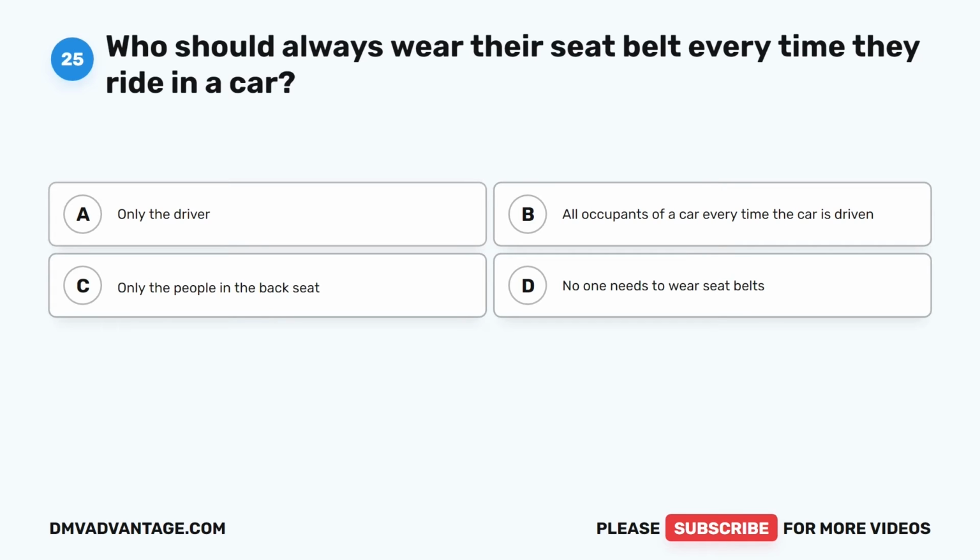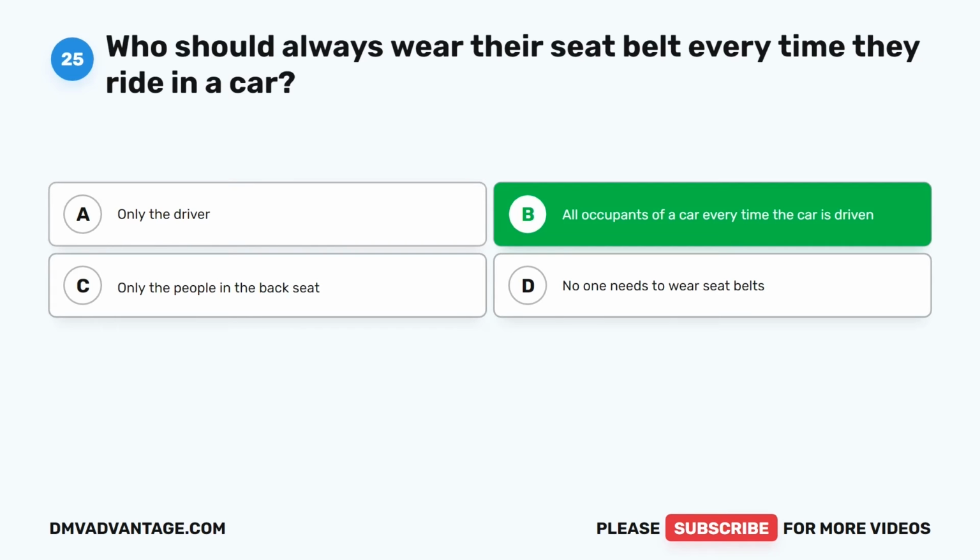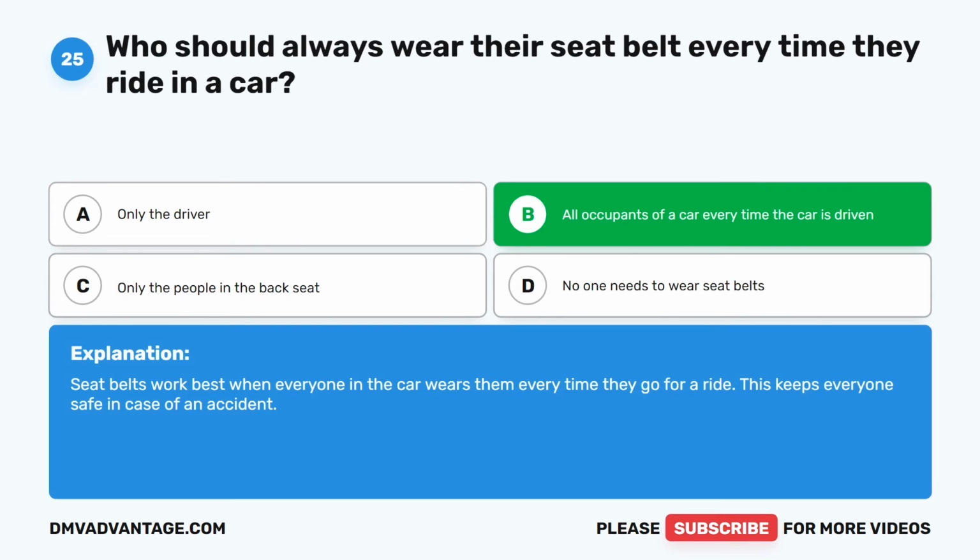A. Only the driver. B. All occupants of a car every time the car is driven. C. Only the people in the back seat. D. No one needs to wear seatbelts. The correct answer is B. All occupants of a car every time the car is driven. Seatbelts work best when everyone in the car wears them every time they go for a ride. This keeps everyone safe in case of an accident.